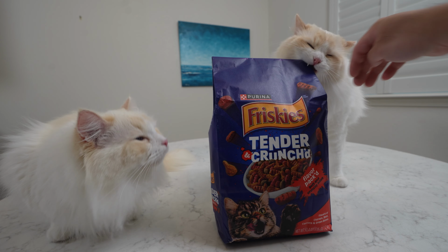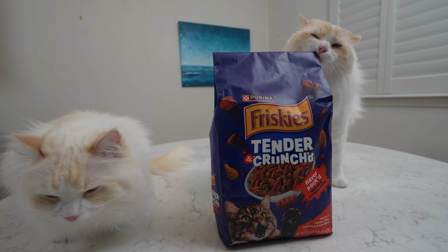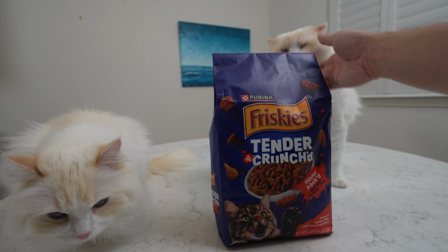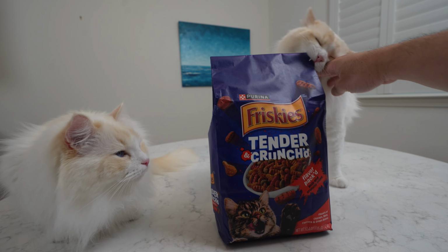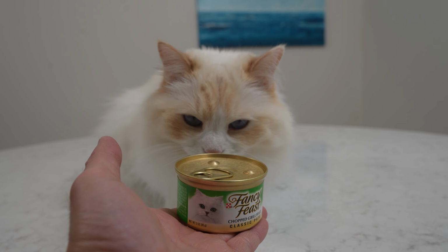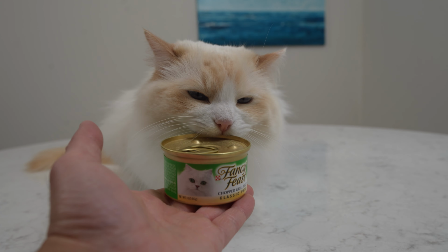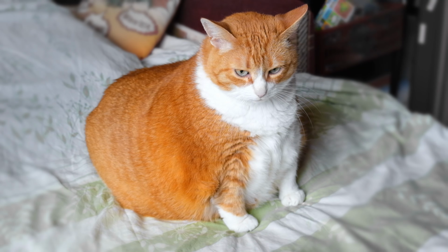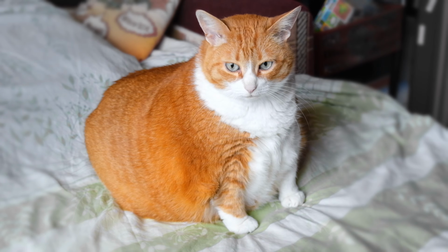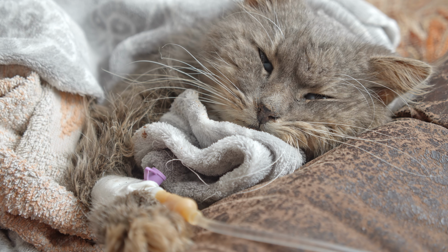Choosing the right cat food can be overwhelming, especially with so many brands competing for your attention with sleek packaging and health claims. But the truth is, not all cat food is created equal. A surprising number of products contain low quality or even harmful ingredients that may lead to health issues like weight gain, diabetes, or chronic illness over time.